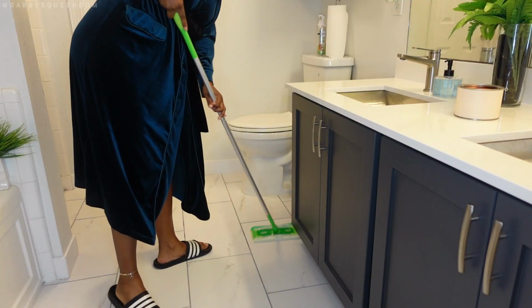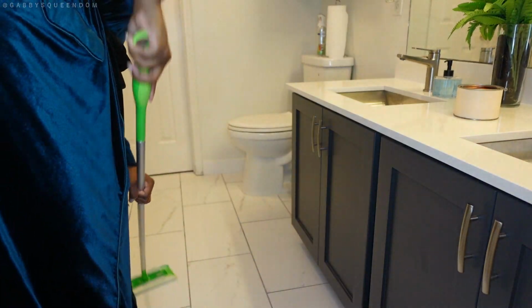All right, so once again, we're going to do a little mopping session just to make sure everything is sanitized and the space is clean.